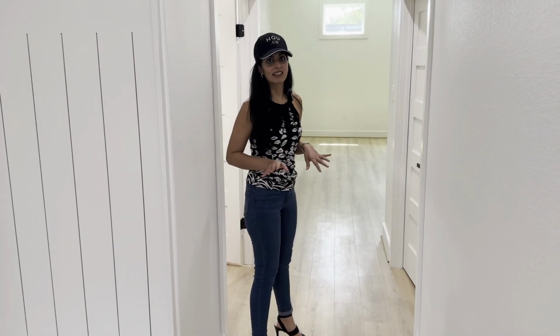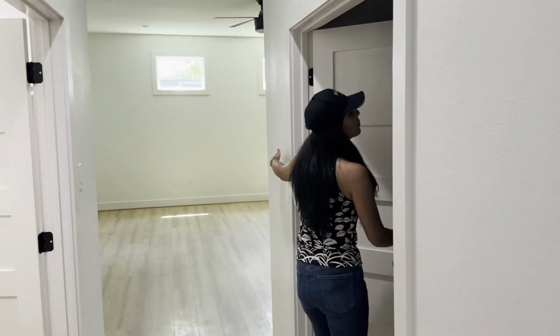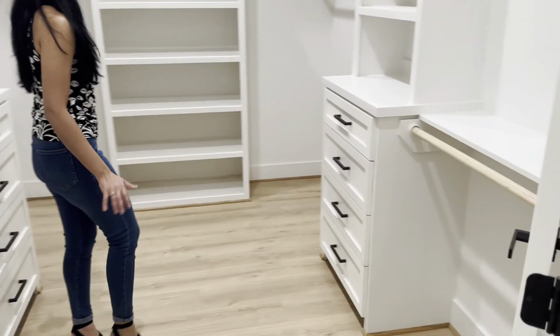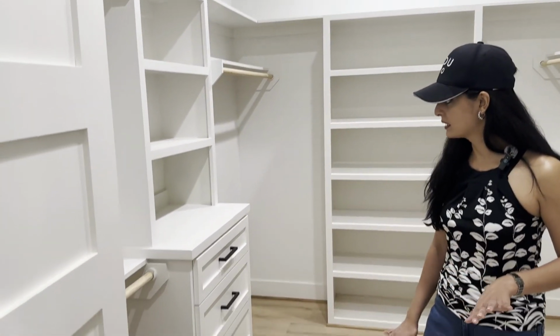So let's keep checking this room out. It's a really big room. It has one huge walk-in closet right here. Has a lot of space for all your things, all your clothes, handbags, purses, shoes.